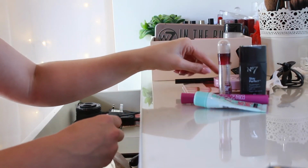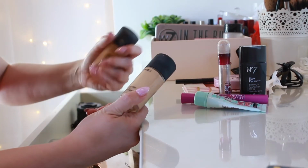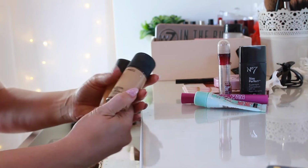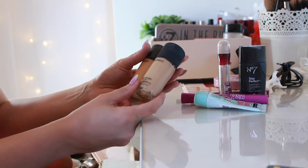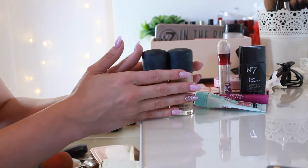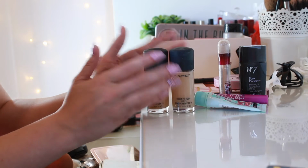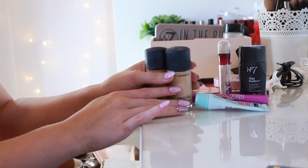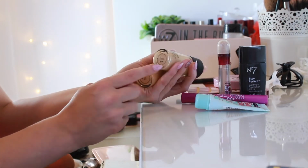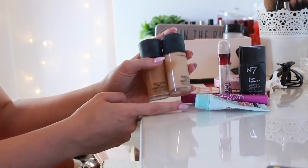Now I'm going to keep that out because I've been using that on the daily because my eyebrows aren't the best at the moment. I've got two of the MAC Studio Fix Fluid foundations, which I absolutely love. They are my go-to special occasions night out kind of foundation. This is in the shade NC17, and then I've also got the shade NC42.